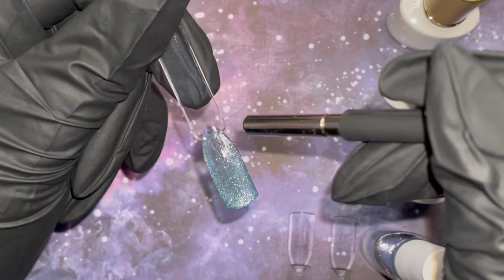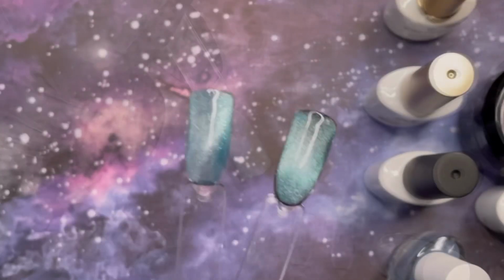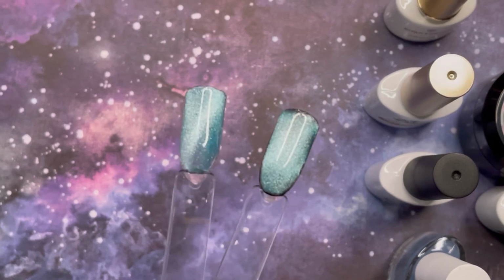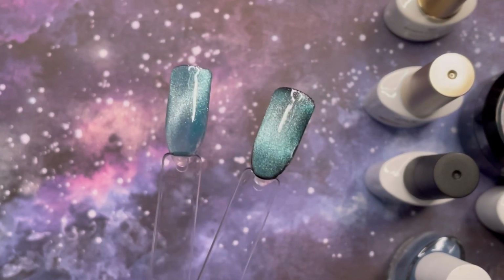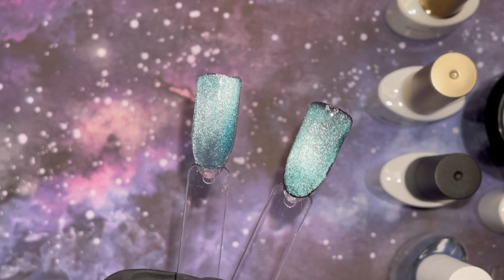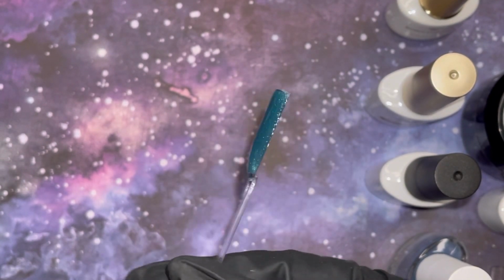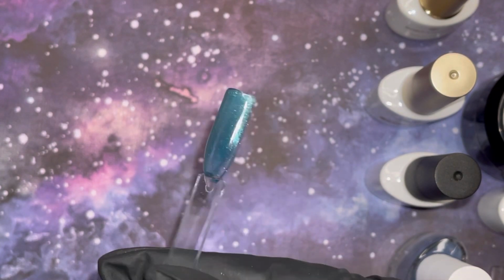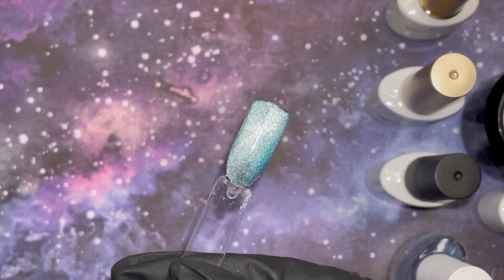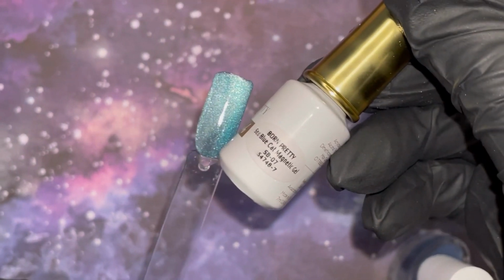But can we have a moment, y'all? Born Pretty's cat eyes are so spectacular. You definitely can see the 9D dimension. Now, as promised, I'm showing it to you both on no background, using its beautiful jelly, and then using a black background. And personally, if I was doing an ombre, it would look really beautiful with the black peeking through. But honestly, y'all, this color is so breathtaking. Just topped on itself, you get the sea jelly. This is giving me Siren. This is right in Atlantis, baby.